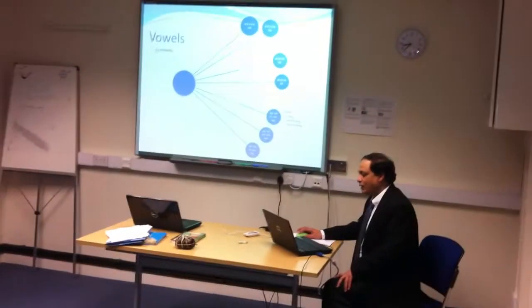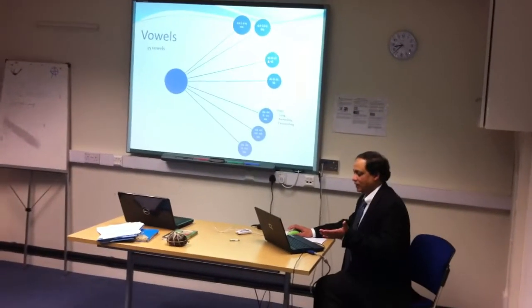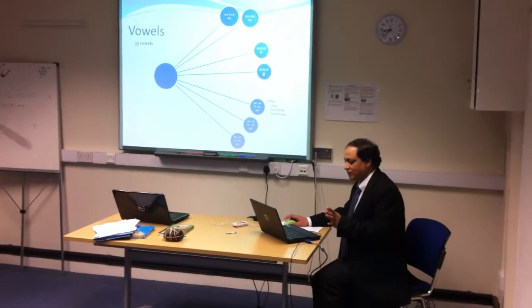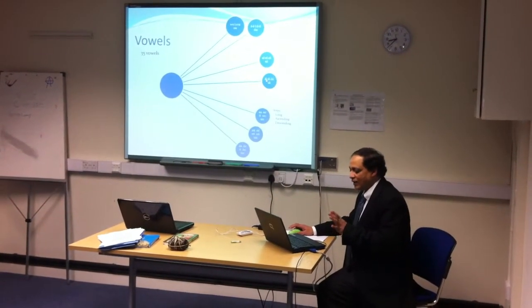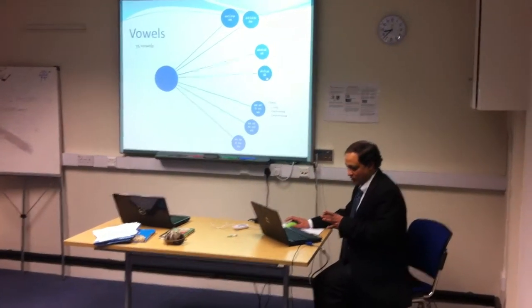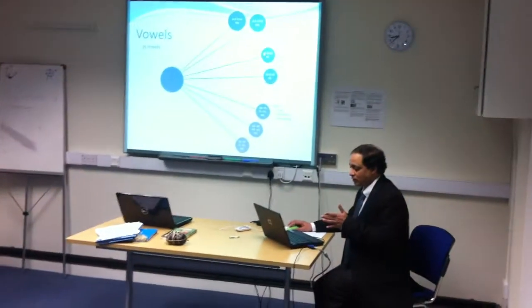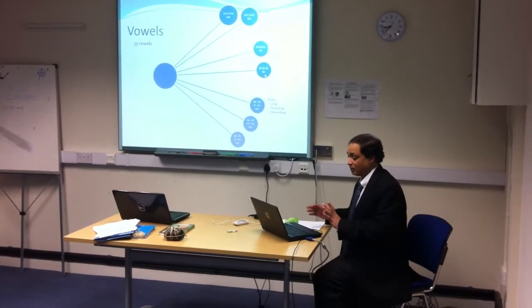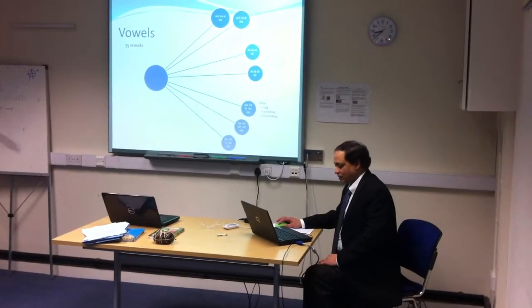Okay, then again we have the circular vowels. Then we put accented vowels on the first character, so we get I, A, O, U. So the first one is soft, I, A, O, U, and the second one is hard. So it becomes another set of character sets.